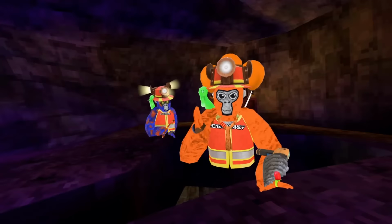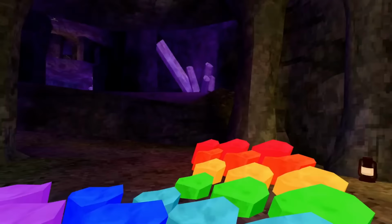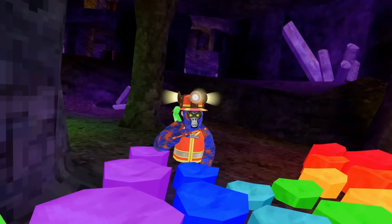Now I'm gonna open the secret door and you guys don't open. You're gonna open the secret door into the cave map in Gorilla Tag. Open it. Open it right now. Open the secret door. And see. They knew it was fake. They knew it was fake.